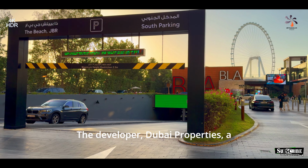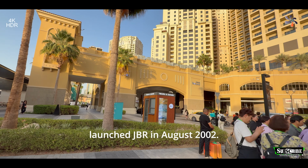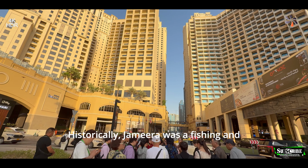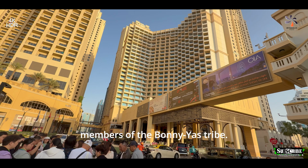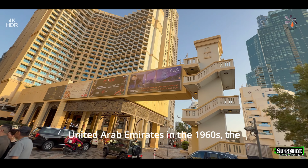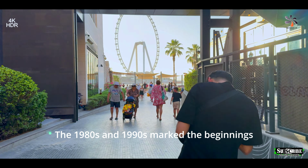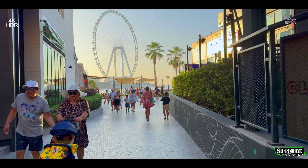The developer Dubai Properties, a subsidiary of Meraas Holding, launched JBR in August 2002. This 6 billion dirham project was completed in 2010. Historically, Jumeirah was a fishing and pearling area occupied by members of the Bani Yas tribe. However, with the discovery of oil in the United Arab Emirates in the 1960s, the face of Jumeirah Beach began to change dramatically. The 1980s and 1990s marked the beginnings of a significant transformation.